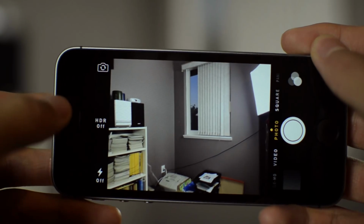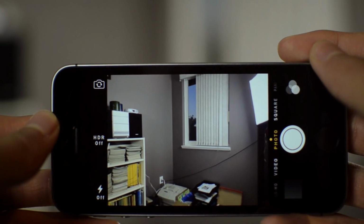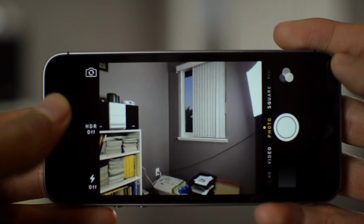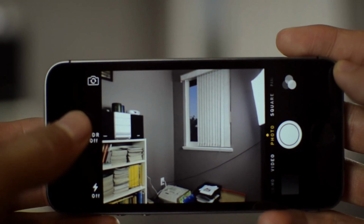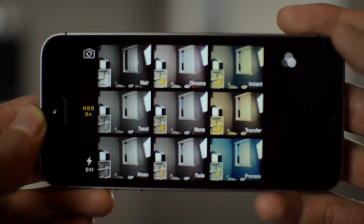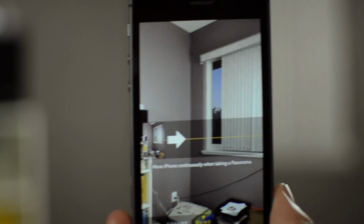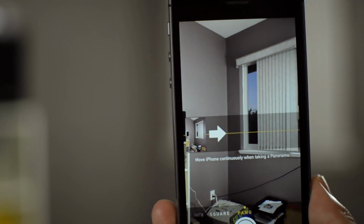In this case, you can also record HDR photos, which means that it's going to take two pictures with two different exposures and combine them together to create a more balanced exposure shot. You can also apply many filters or effects to your photos, similar to Photo Booth, and last but not least, you can take panoramic pictures.